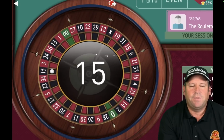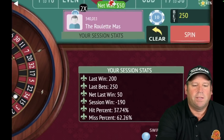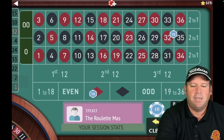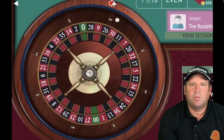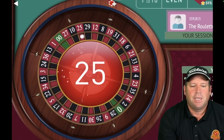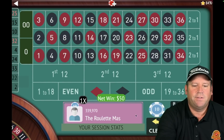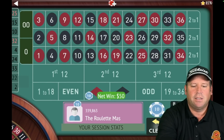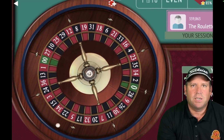And that's a 15 black. That's a $50 win. We're minus 190. We're going to stay right at that 250 bet because when you get a win and you're not in session profit, you just rebet. And that's a 25 red. That's a $50 win. We'll take that. And let's just rebet and spin. We're looking for one of those red numbers in the third column.